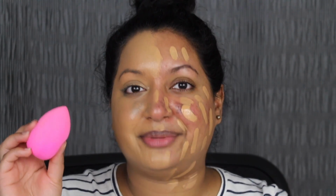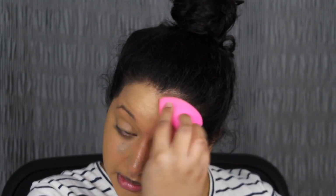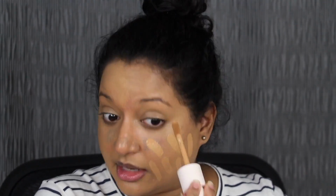Anyways, let's blend out the foundation on the left side of my face using a damp beauty blender. Here's what the damp beauty blender side looks like. My damp beauty blender did soak up the majority of the foundation, so I am going to be building it up to a second layer. I'm shaking up the foundation a little bit. Let's blend out the foundation again.